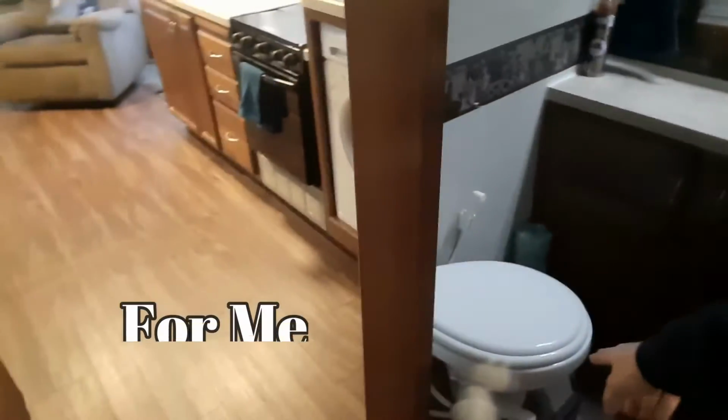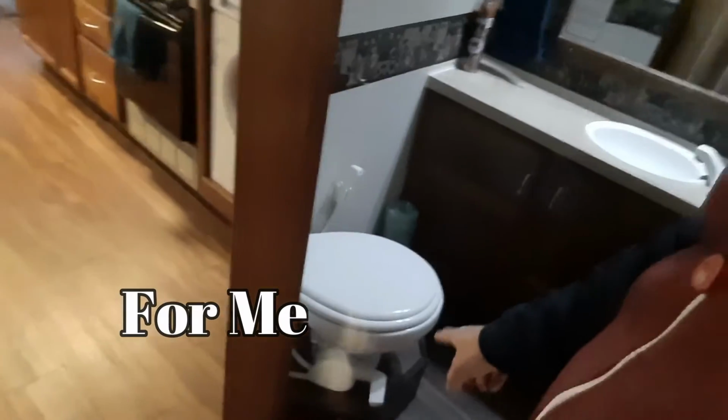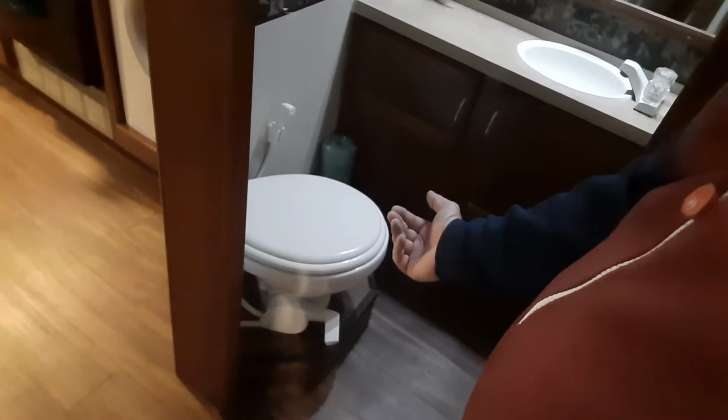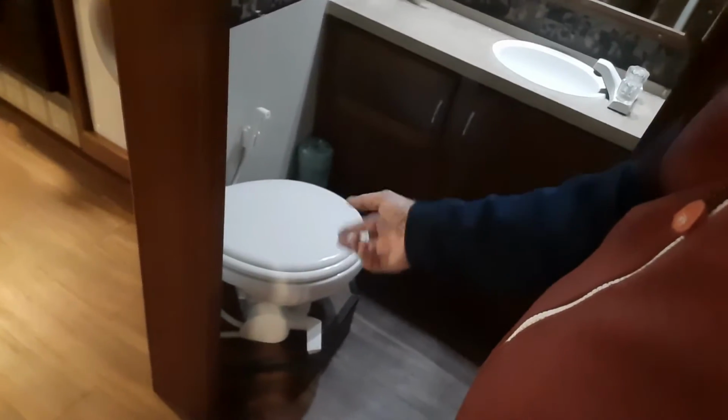This would be the half bath, as you can see there. And the funny thing, some people don't know this about RV toilets, is you push this handle down here to flush it, you step on it, and then you can actually bring it up in order to add water to the toilet. So after you flush, you can add water to it. It's pretty cool.